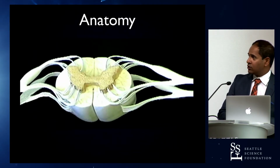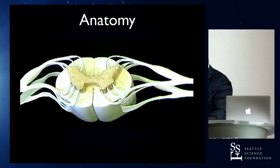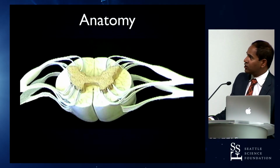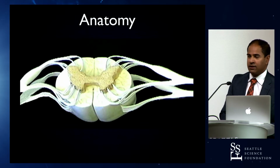The DRGs, as you all know, are the bulbous structures. As you can see back here, let's see if my pointer will work. Laser pointer right here and right here. Notice that there's no VRG, right? There's no ventral root ganglion. The advantage to stimulating the DRG is we're only affecting the afferent or sensory aspect of the nervous system, right?